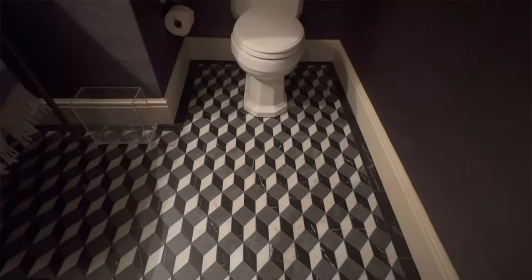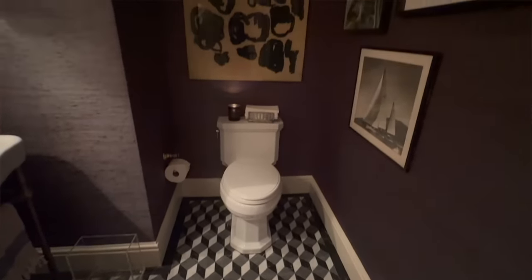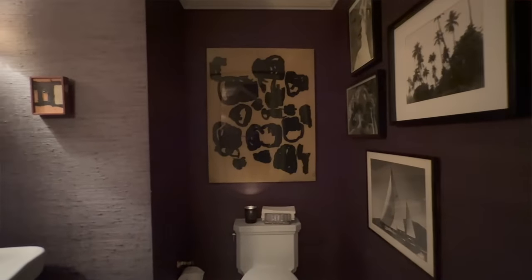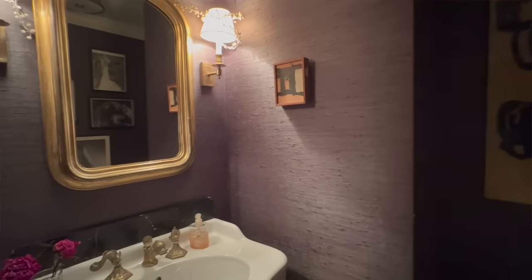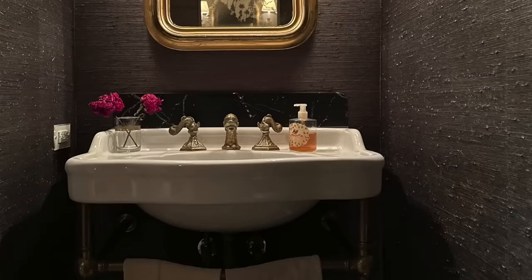I do obsess about getting bathrooms to be really fun. I love making them interesting, beautiful, and I like them each to have their own personality. Obviously, I want them to all relate to each other. I think for powder rooms, you're not going to use that every day. It's for guests to see. I tend to go a little more luxe on those if we can.